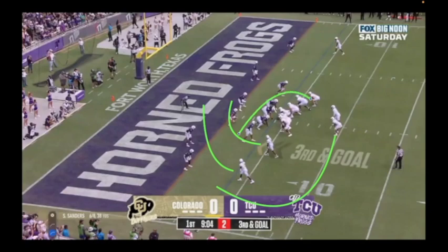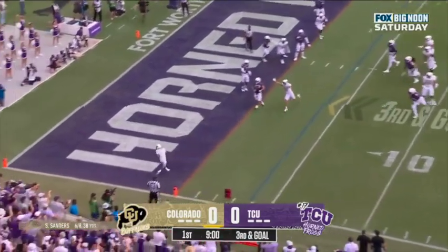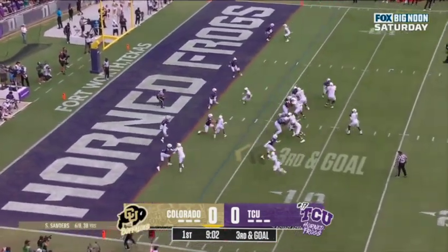And if you've seen the game, TCU failed to cover this for some reason. Let's take a look. See, natural rub, kind of a bunch of traffic going in there, and you see Dylan Edwards is wide open.